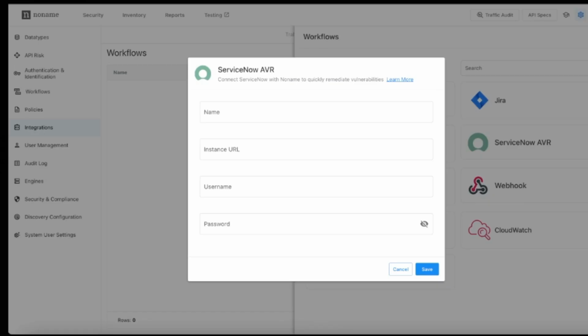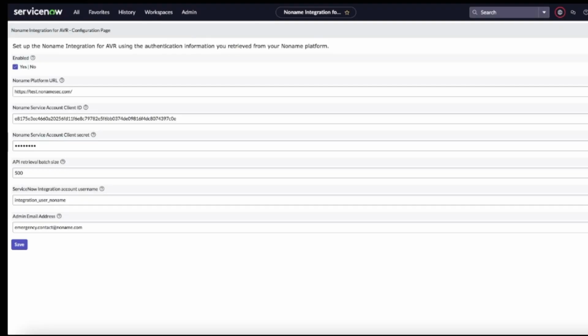Next screenshot shows the ServiceNow AVR. Connect ServiceNow with Noname to quickly remediate vulnerabilities. And it's asking for a name, instance URL, username, and password. So this is configuration for setting up the integration. And the next screenshot is also configuration for setting up the integration.